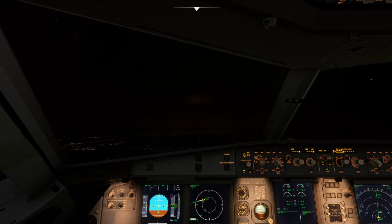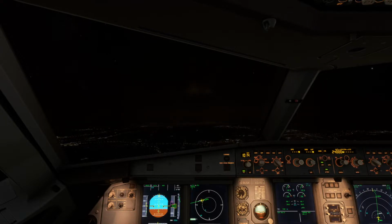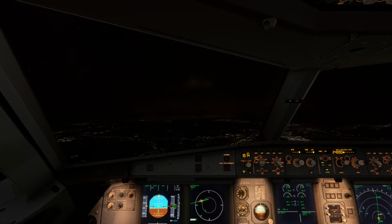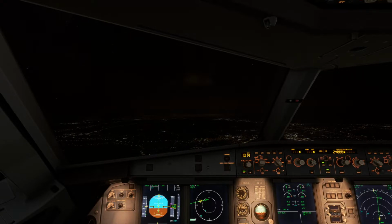1014 QNH. All good. And Keflavik is still offline, which is even better, so I don't have to worry too much. I'll just monitor Unicom 122.8 all the way. Interesting, 1 hour 51 minutes. Looking good, clean. Hit 6,000 feet, we'll stay at 6,000 feet.